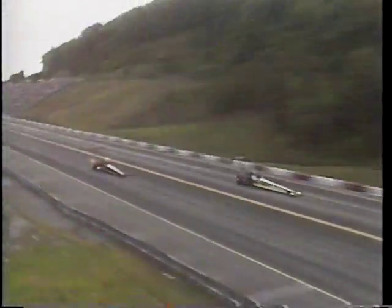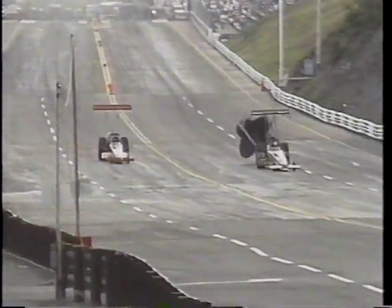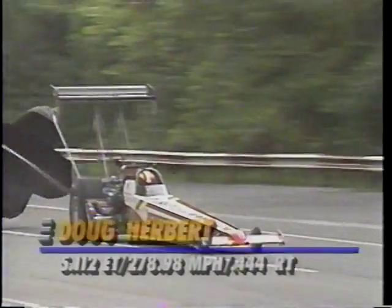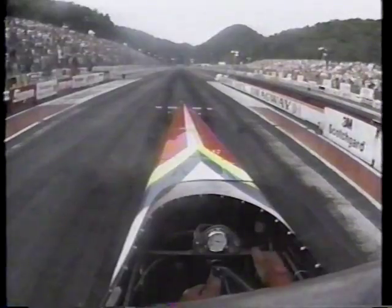It's been an eventful weekend in Top Fuel, to say the least. Herbert is staged. They are away. Herbert looking good off the launch pad. He's driving away from him. Not even a close race. Herbert with a 5.11, 278 mile/hour to pick up his 6th career victory. Let's go inside the car with Doug Herbert.